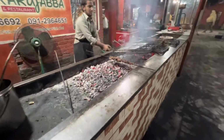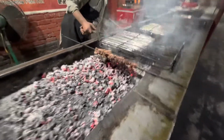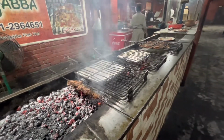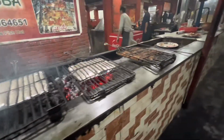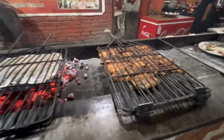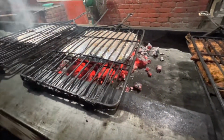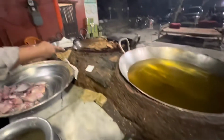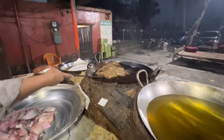And here they got all the barbecue on the go. That's goat meat there. And in them silver packets there, that's going to be fish, tomato fish. Look at the coal, like proper red hot. That's all these little fishies getting ready to be fried. Goes into the hot oil there.